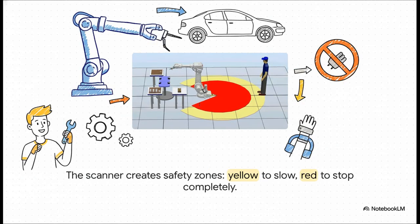And here's the genius of how it works. The scanner creates these invisible safety zones around the robot. If a person steps into the outer zone, the yellow one, the robot immediately slows down to a crawl. And if they get even closer, into that inner red zone, the robot just stops dead in its tracks. It's a really simple but incredibly effective system to keep everyone safe.